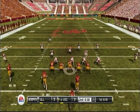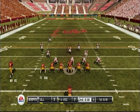Let's go, defense. Come on. Let's go, D.